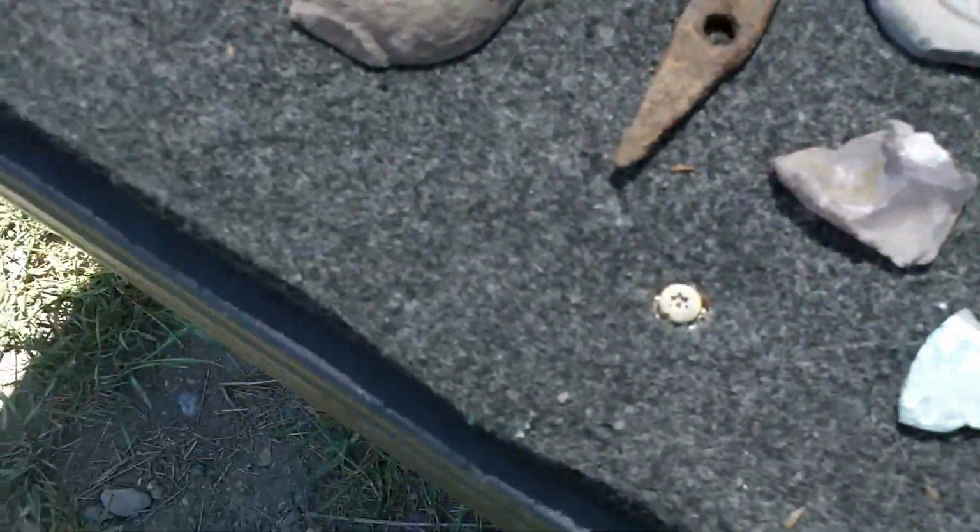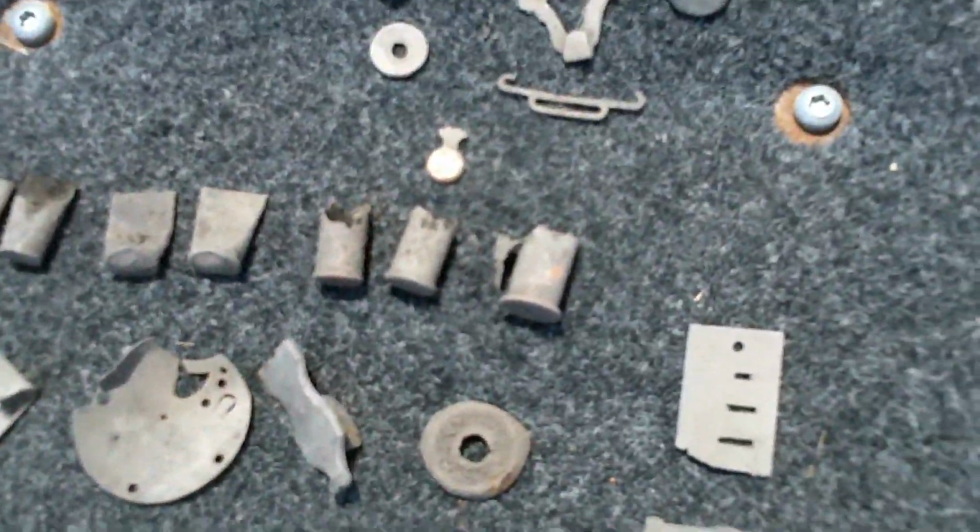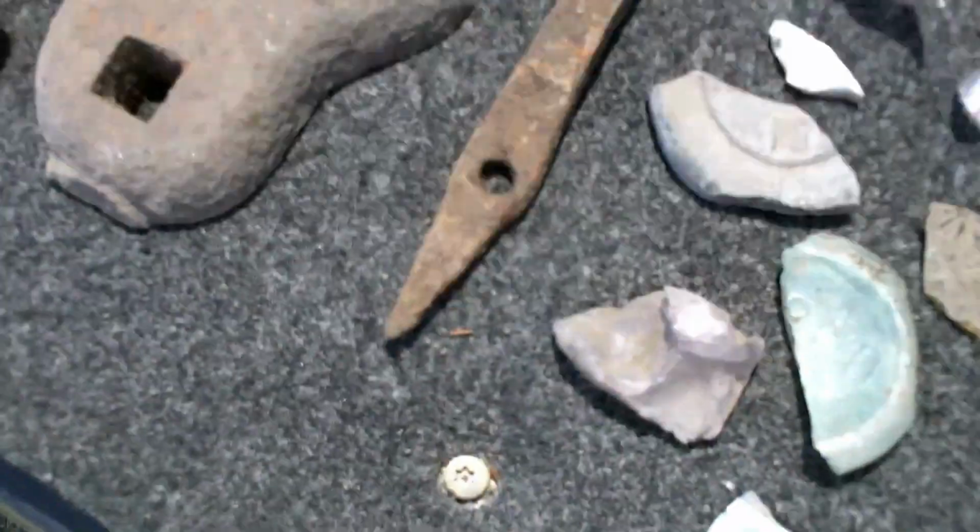Alright, 2 hours is enough. Getting warm, wind blowing. Oh, anyway, let's go over what we found here, shall we? Let's put this down here, we can see it. Alright, start with the iron.